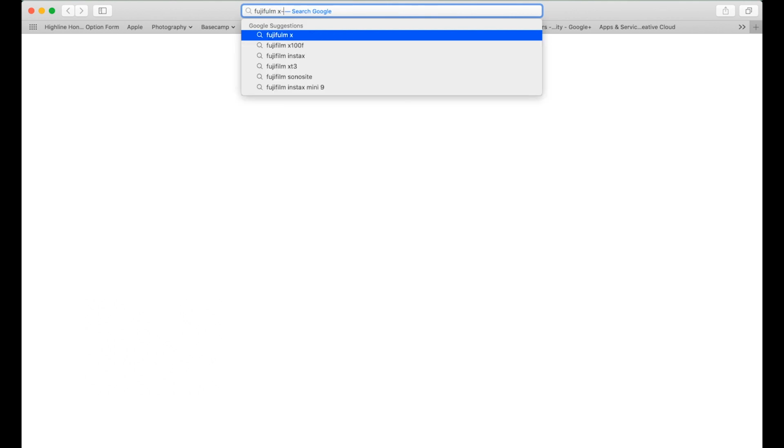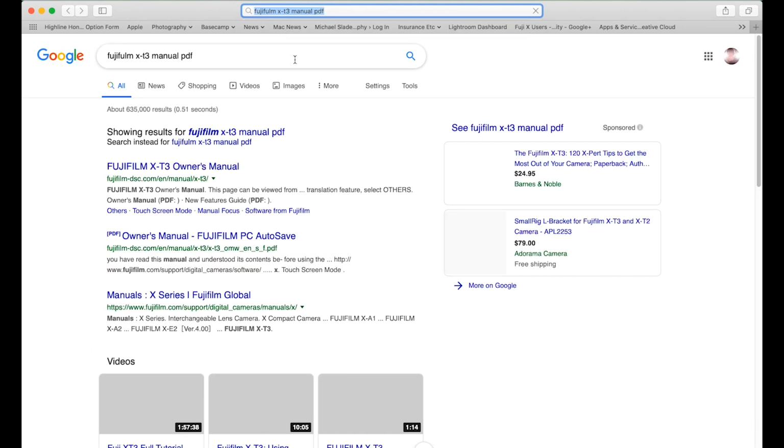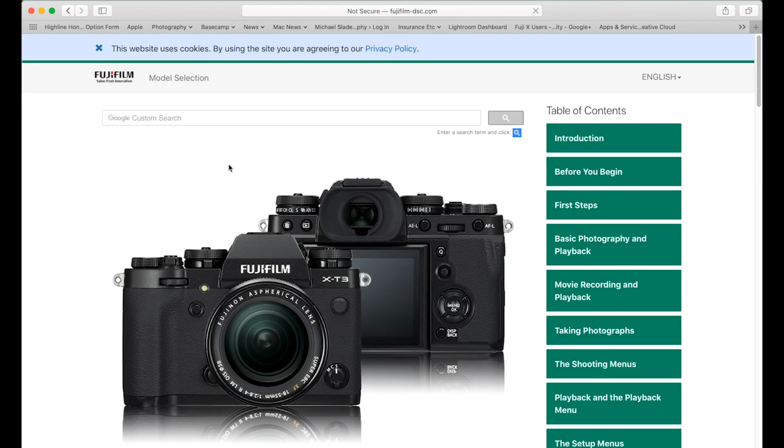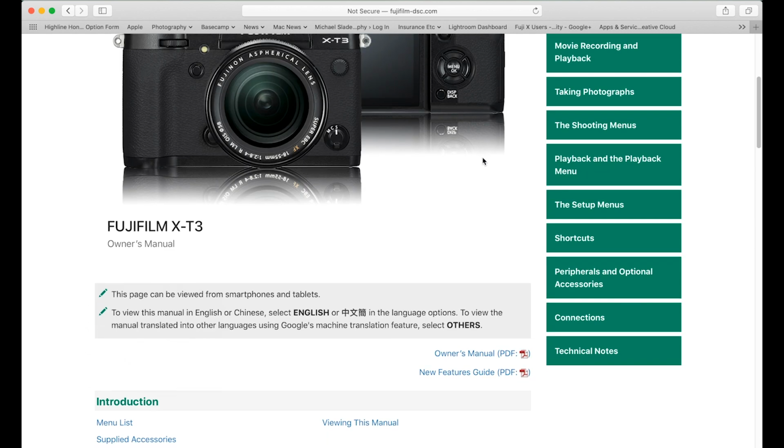One more thing to do as far as getting to know your camera better is to download a version of the camera's manual onto your computer or your phone or your tablet or all 3. So here's what you do. You just go to your favorite web browser and then just search for your camera name and then the model number and add the word manual and PDF. So you click on that and then you look here to find your owner's manual, click on it, it'll download, and away you go.